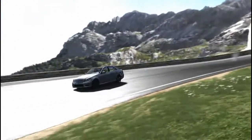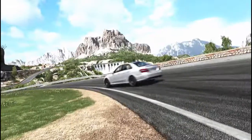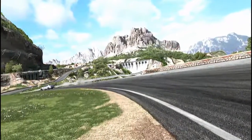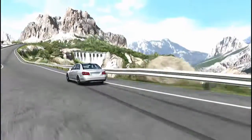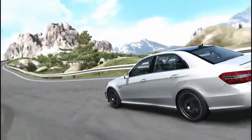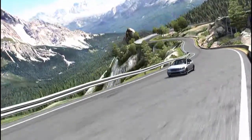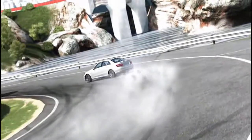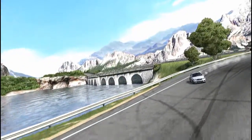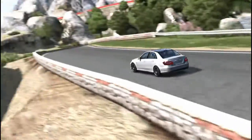Sorry. But what I did notice about this car, though, is that the back end would get out a lot easier than the BMWs, because for some reason Mercedes vehicles just seem to kick the tail end out a lot easier than BMWs do, just the way they're set up stock. You can see pulling a nice drift, nice angle around that corner. Looking very pretty indeed.